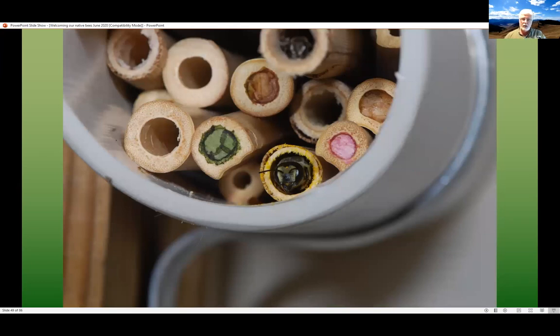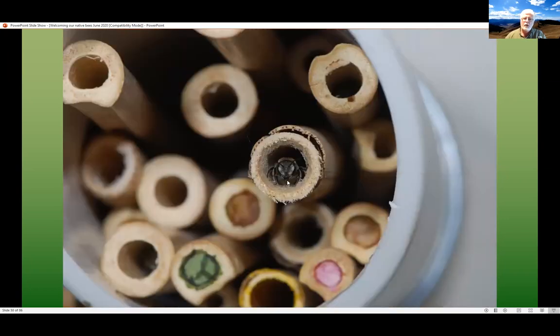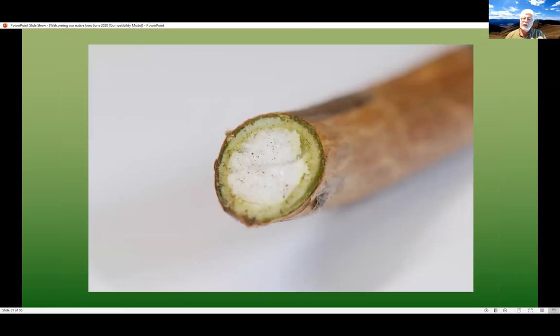You can also use stems. This is bamboo. This is Phragmites, an invasive reed. And you can see the bees have used different leaves and flower petals to seal these up. This is Megachile mendica, one of our larger leafcutter bees. This is Megachile rotundata, an alfalfa leafcutter bee looking viciously at me, but they are harmless. These are wonderful to watch, going in and out, carrying their pollen and carrying in these leaf fragments.